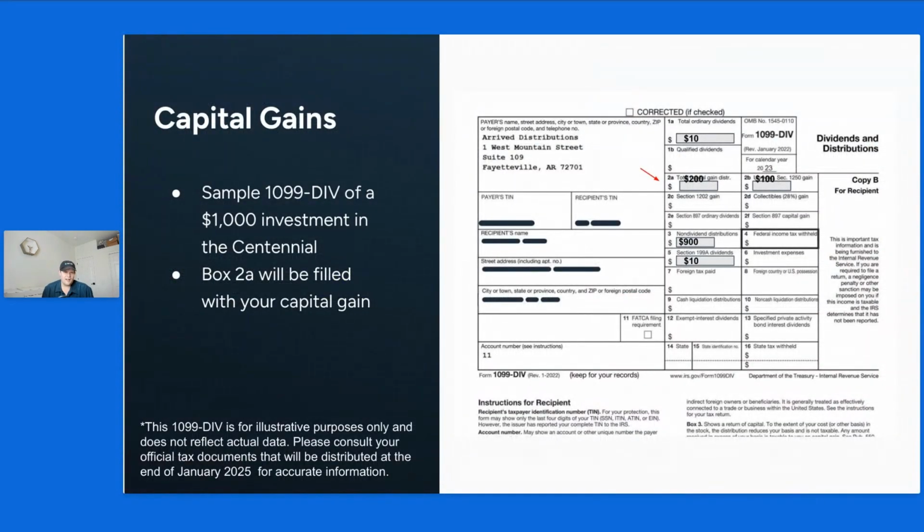So hitting this slide, the former tax preparer in me must say that I am not a tax professional. This is not tax advice. You need to consult a professional when you're doing your taxes, but we wanted to give you an idea of what this is going to look like for you. As an Arrived investor, you may have a portfolio of properties. So please keep in mind that the numbers we're going to show are a sample and hypothetical.